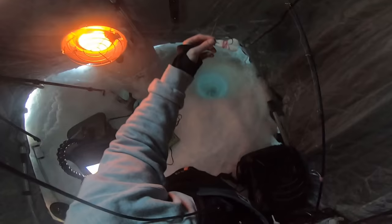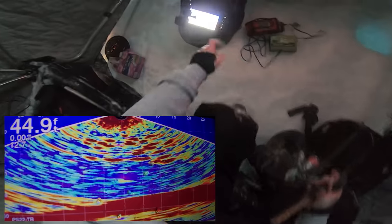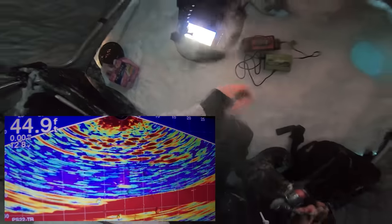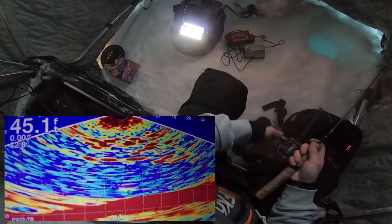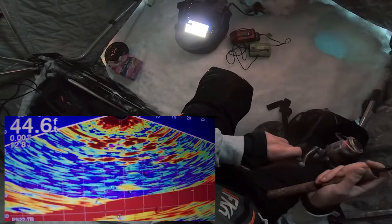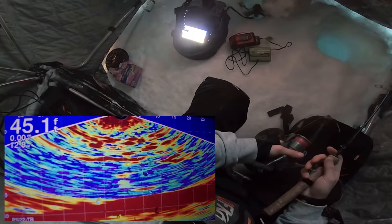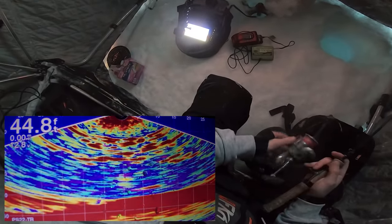Okay, here it is once again, our tampon swim bait. Let's get that down. There's our lure coming down. Wow, this reel is very frozen. Whoa, there's a fish on it instantly. Instantly.